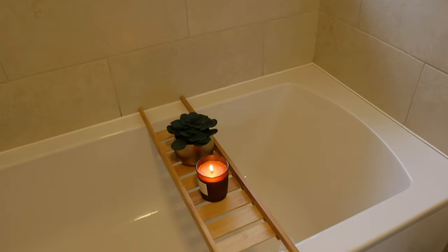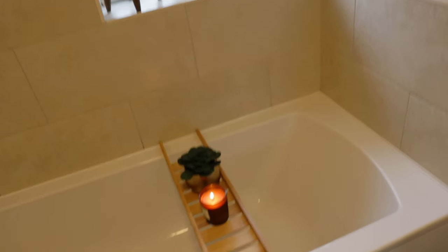So, I am all done. All clean. I can go downstairs now and clean the downstairs toilet. Guys, look how nice this place is. It looks so relaxing.